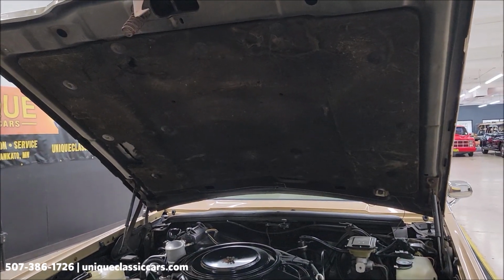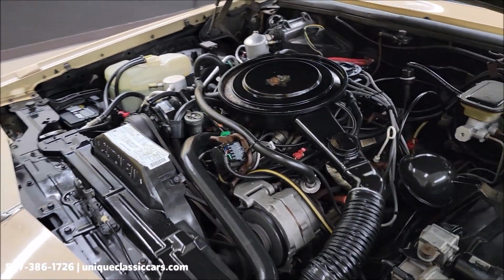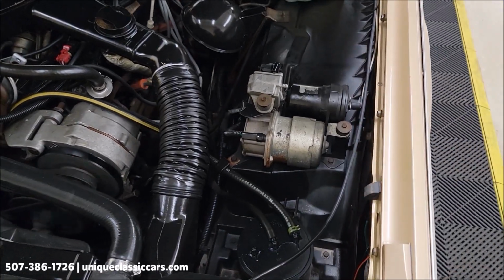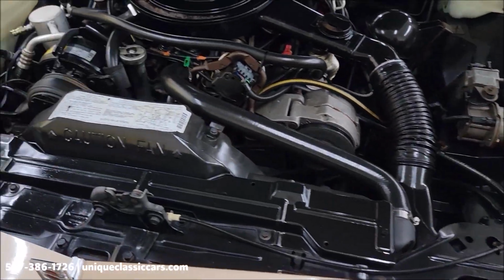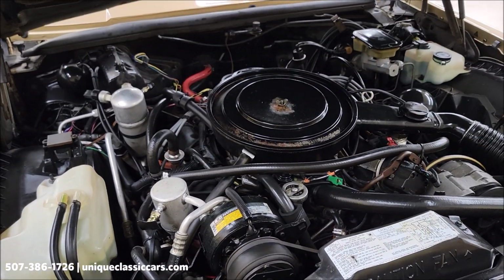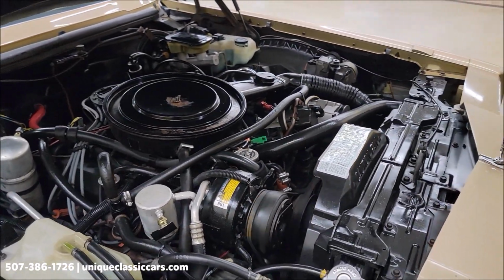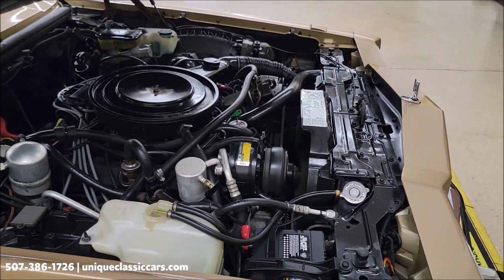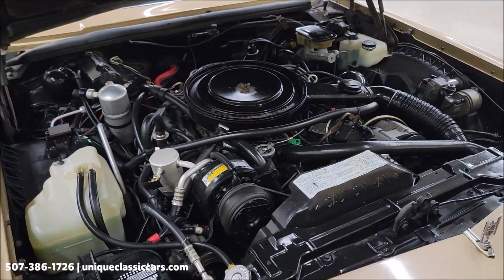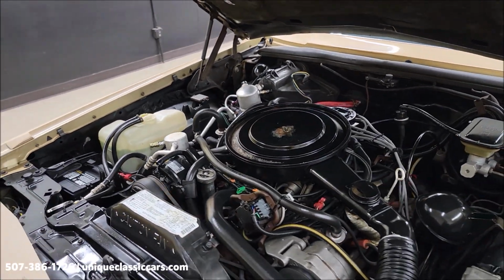Hood liner. And here we go. Pretty stock looking engine bay. And you can see just lack of corrosion. There's really nothing that I notice in here as far as showing much of its age. Engine bay, nice condition. Smooth runner also. And again, 307, or what, 5 liter in Oldsmobile's terms.